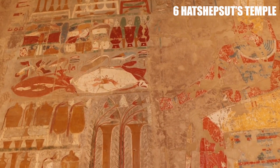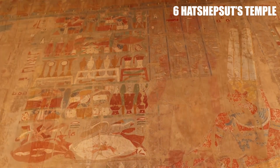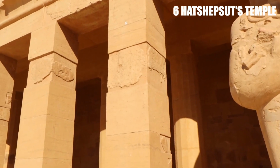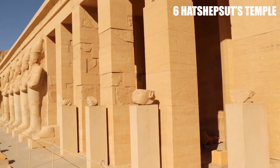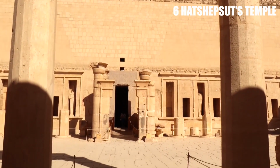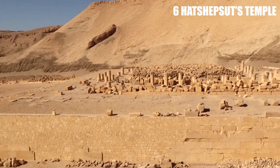Inside this temple complex, tourists can see the lower court, the central court, the chapel of Anubis, and the Punt expedition routes, which were very important in Egypt in the 18th century. The temple is named for Hatshepsut, who was the 5th ruler of Egypt's 18th dynasty. She was the second woman pharaoh of Egypt whose name has been found. Visiting this temple is really a must thing to do in Luxor.